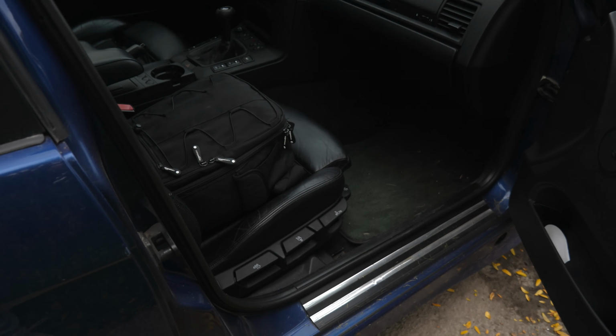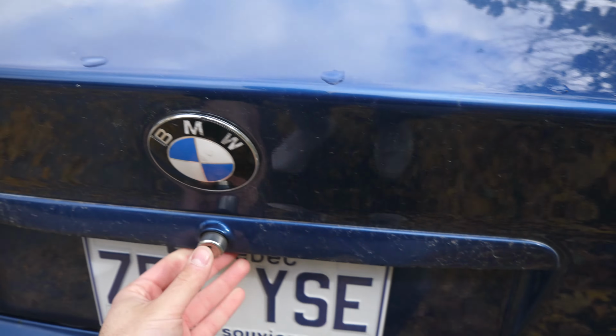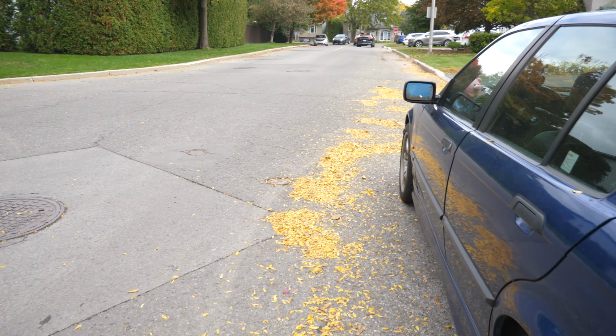Now I fixed everything. I had the battery charged up, which is in the trunk right here. Got the battery all charged back up, everything ready. What we're gonna do today, guys, is check another issue that the E36 has.